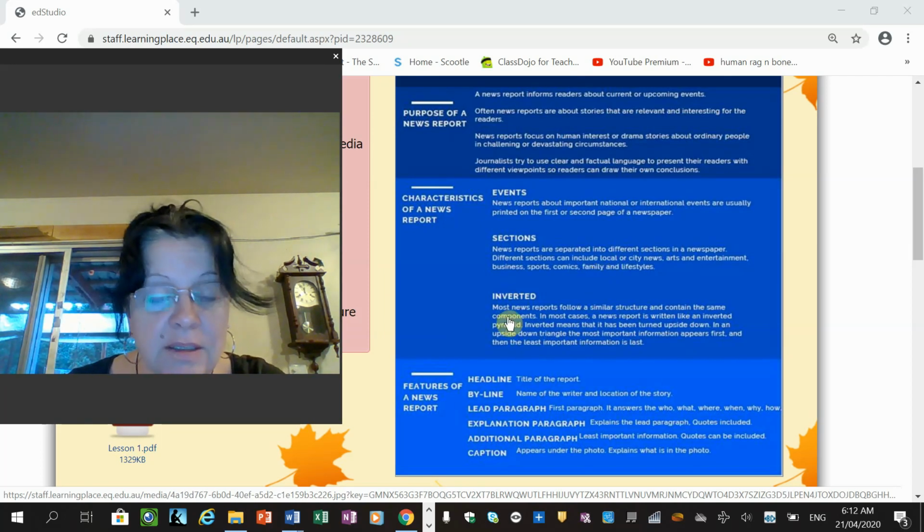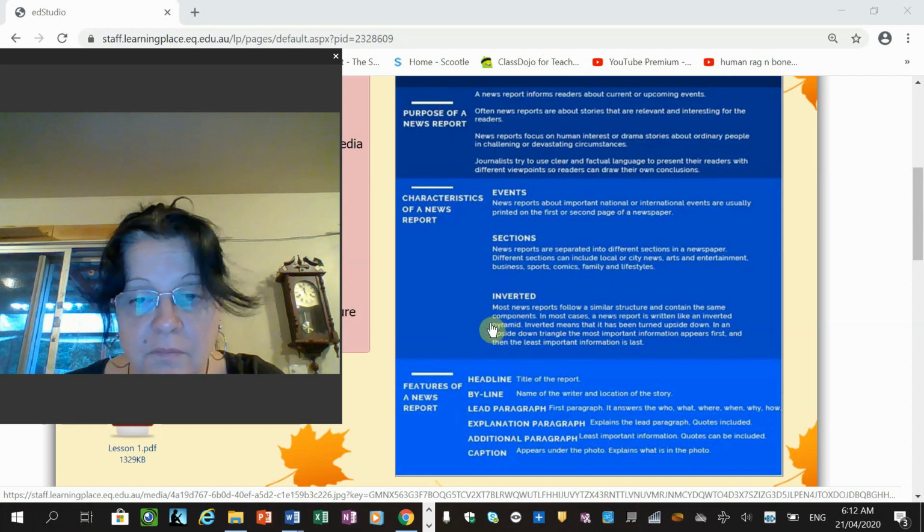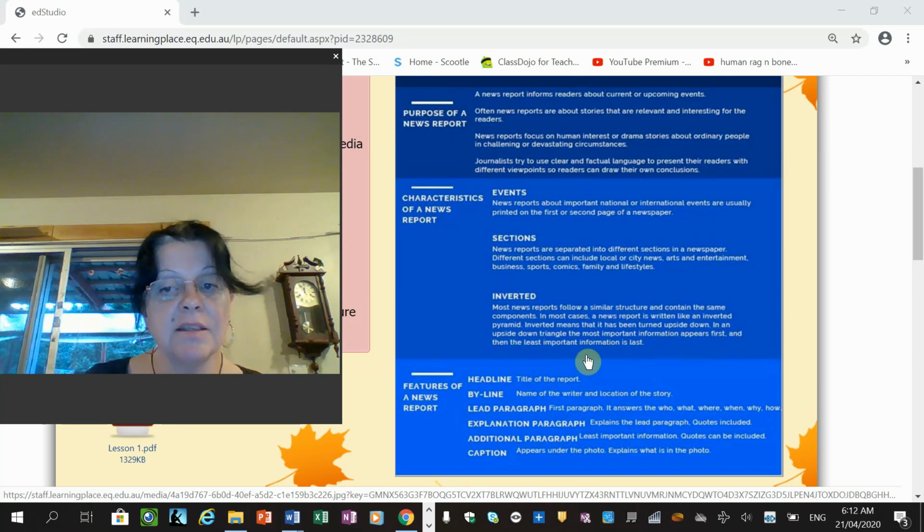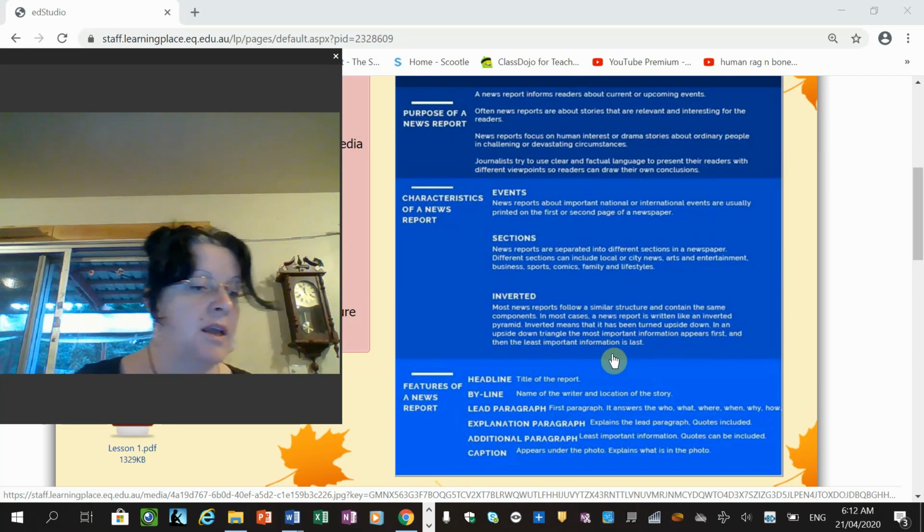Now, inverted, that's interesting. What does that mean? Most news reports follow a similar structure and contain the same components, which is this, okay? In most cases, a news report is written like an inverted pyramid. Inverted means that it has been turned upside down, an upside down triangle. The most important information appears first, and then the least important information is last.